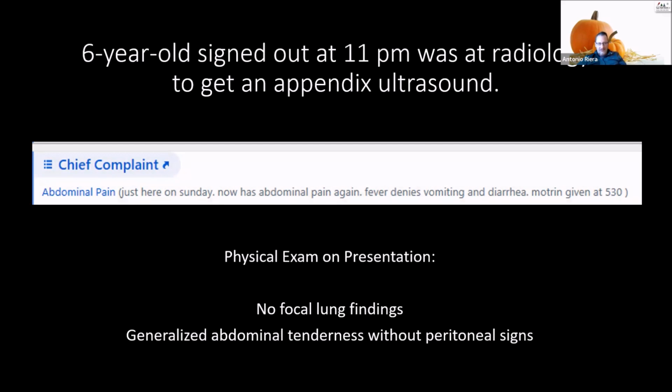And on physical exam, there were no focal lung findings. And on her abdominal exam, she had generalized tenderness without peritoneal findings. Fever was high, 103, 104, 4 days of fever. Vomiting had been getting better, no constipation. And the belly pain did wake her up from sleep, and was the reason that they brought her into the emergency department.